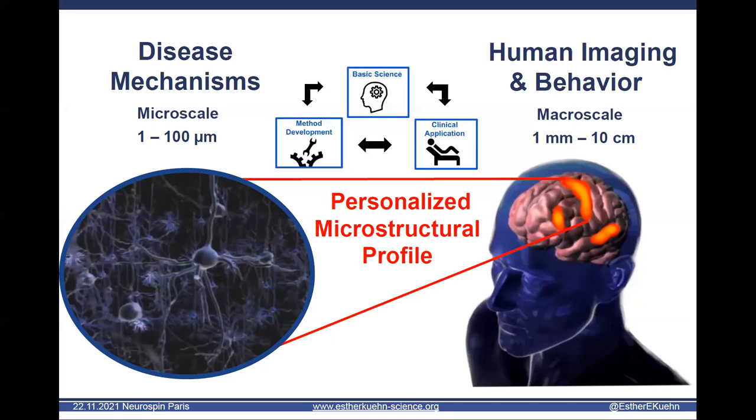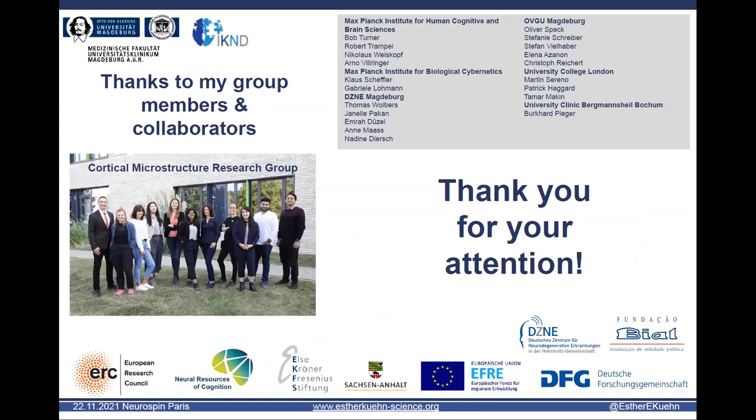And the final goal is to try to develop personalized microstructural profiles. So you can look at it one by one and see how the structure changes, how the function changes in the same individual, link it to each other, and therefore get a deeper understanding of what happens in specific types. Yeah, so this is the end of my talk.